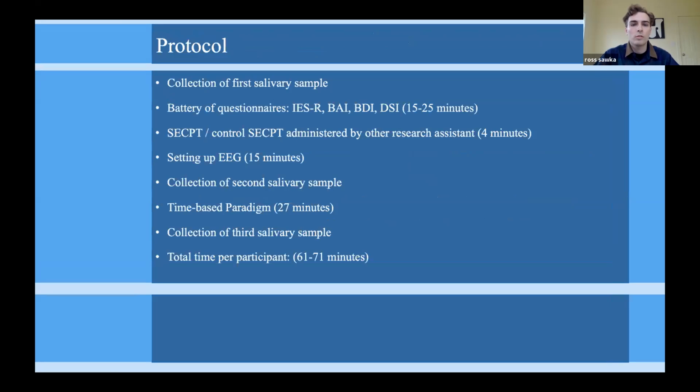The protocol for this study included a collection of a first saliva sample, which was the baseline cortisol level, then a battery of questionnaires, and then either the stressor or the control stressor, which was administered by a different research assistant, which took about 4 minutes to complete.